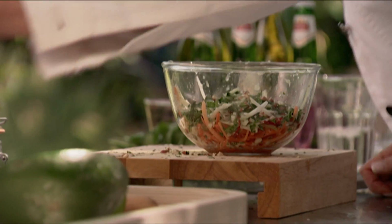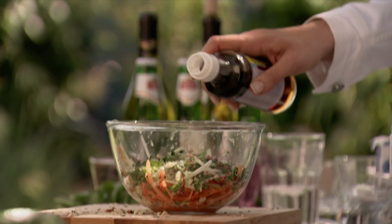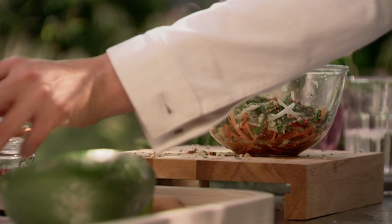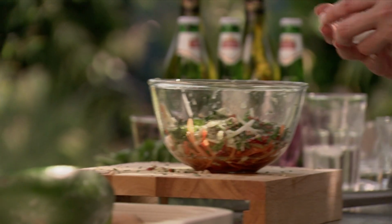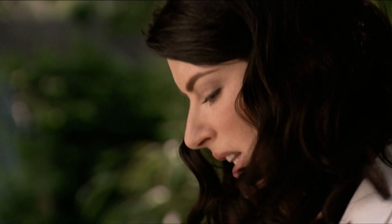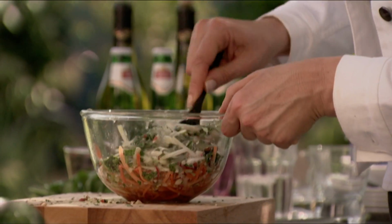Some fish sauce, and it's this sharp note which makes the whole thing so refreshing and, if I may say so, very unfishily inviting. A bit of sugar to melt into the sourness of the fish sauce and lime. You need that, balances everything, in life, in food. Stir. Well, we're done.